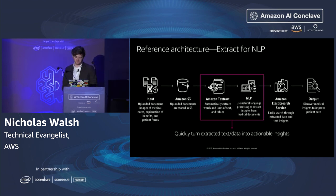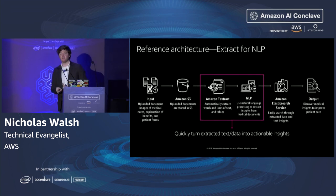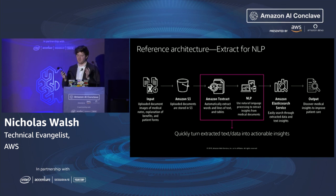So again, all of the heavy lifting here is really in the extraction of the text and then the natural language processing. And we have two APIs that enable you to do that back to back, and it's really simple to call them. They all follow a very similar format to what I mentioned before.